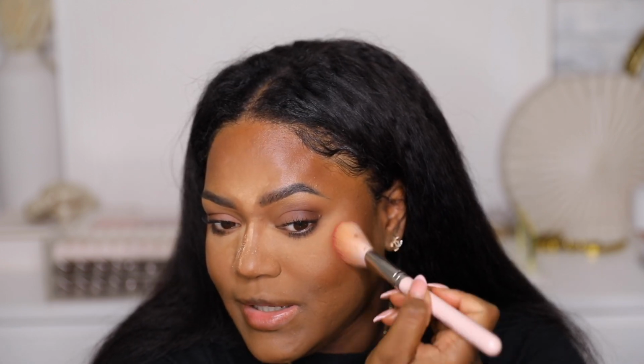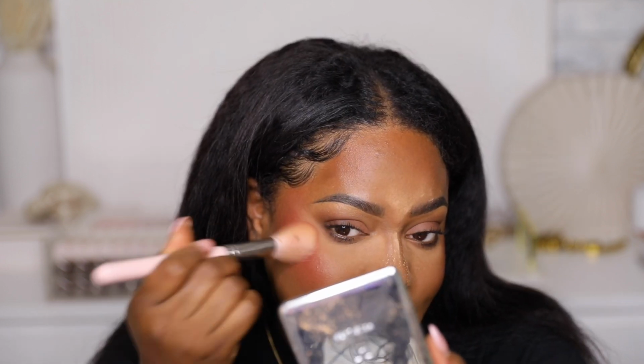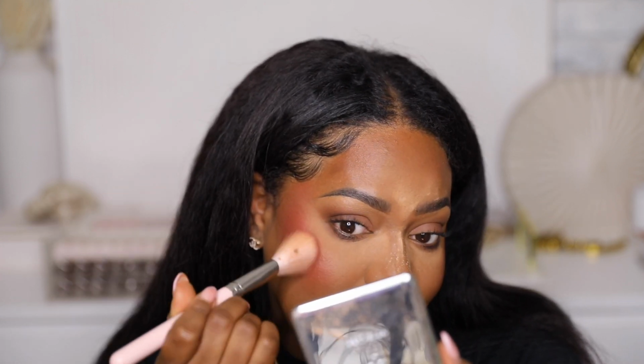I feel like the lower lash line is where you really see the effects of this mascara. It's just like, woo. For blush, I'm gonna use the Haus blush in the shade Watermelon Bliss. This is such a beautiful color. Haus powder blushes, ooh, they're amazing. They're definitely the best. Like, they're so good. Hands down the best celebrity makeup powder blushes I've come across. The pigment, the shades, everything is just like, wow. I love.